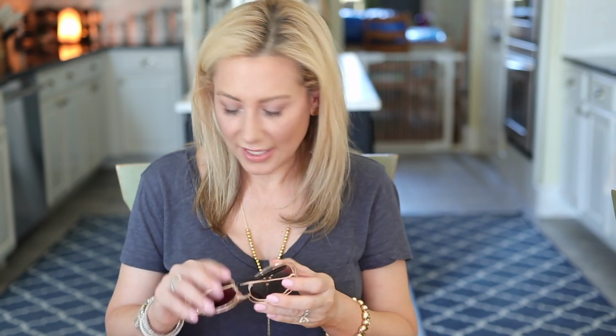There you go. Now you can see them without the ring light in them. They're different, but they're fun, and they're very reasonably priced, so when I inevitably scratch them, break them, lose them, it won't be the end of the world. But I didn't really think about Chico's for sunglasses, and now they are on my radar.